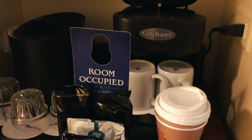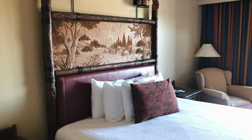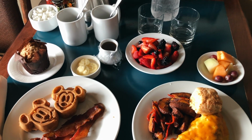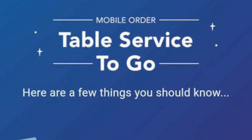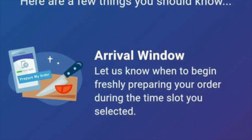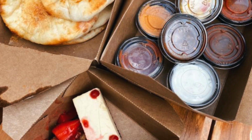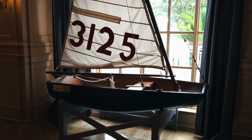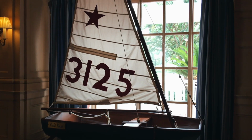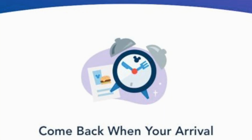Another way I've changed my mind about how we eat in Disney World is that dinner in bed situation. Breakfast in bed has long been a fun vacation splurge, but you might want to consider dinner in bed on your next Disney trip. Disney recently rolled out a mobile order or to-go option for table service restaurants. With no in-room dining offered at many hotels right now, this is going to be your next best thing to room service. We've really only seen in-room dining offered at the Yacht Club, so this really might be your only option, but oftentimes it's a better option than those room service menus anyway.